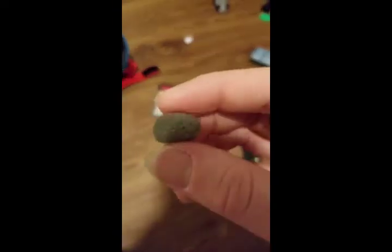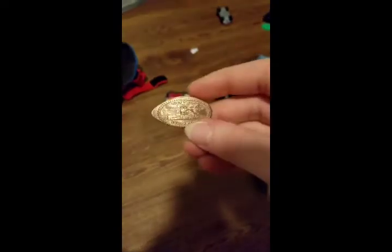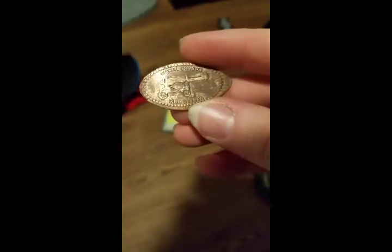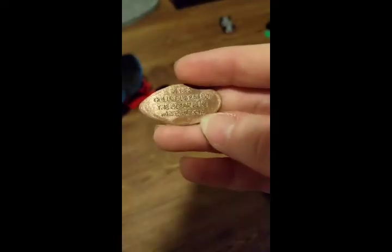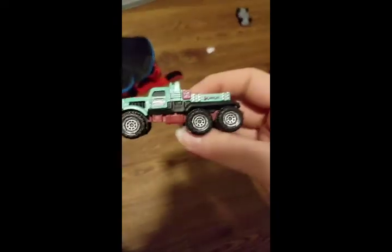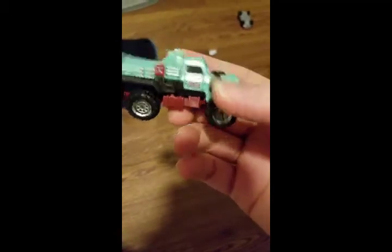Let's see, here's a rock. Don't know where he got that rock, though. Or this one. We got this in New Mexico at Roswell. This we got at Grafton when they were there. The Nina or the Pinta. See? And this is an eraser. Look at this bad boy. It's a snowmobile, I believe. Oops, I always have it the wrong way.